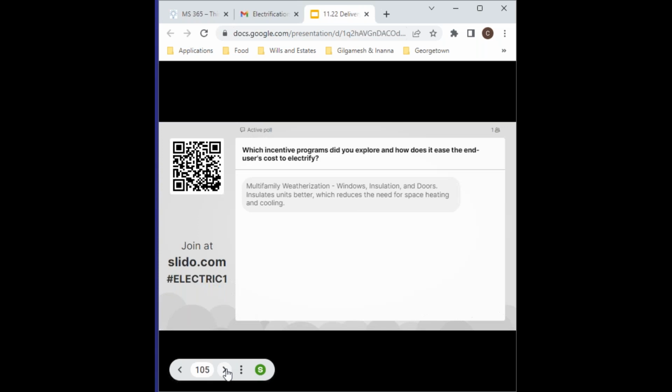Okay, so the respondent looked at multifamily weatherization, the windows, insulation, and doors. So this helps, so the weatherization insulates units better, which reduces the need for space heating and cooling. That's perfect. Excellent. Thank you.